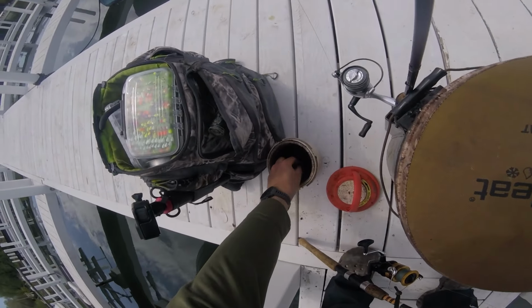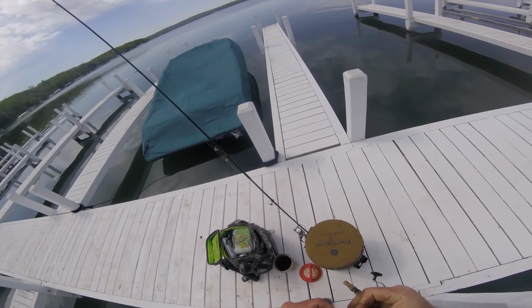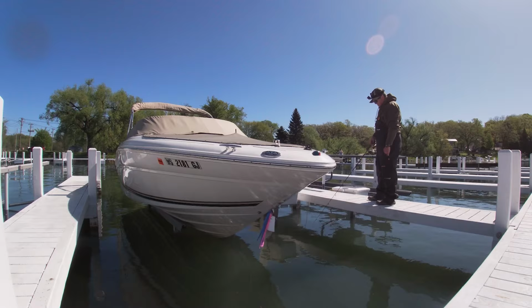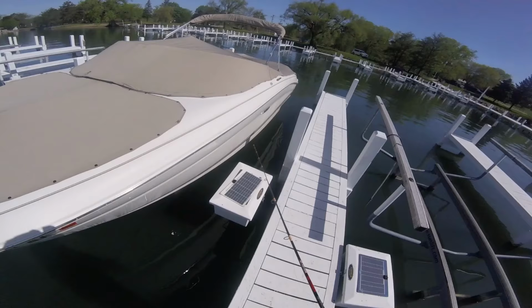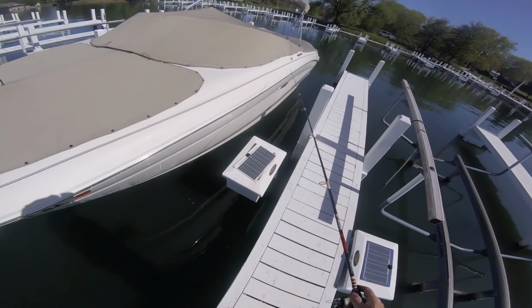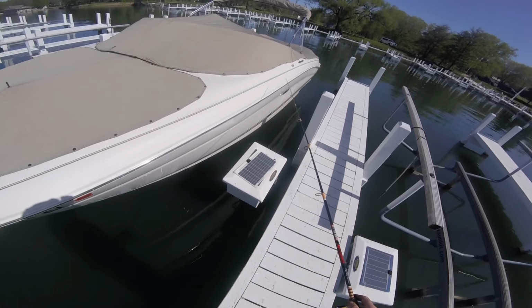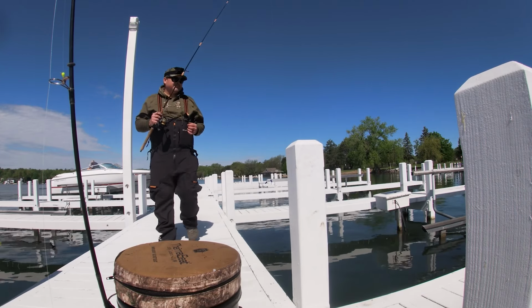Now, all these jigs are tungsten jigs. I really like how quickly they drop down when you have the bait on them. The key is to keep your line tight. I'm not using a bobber. I'm basically spot fishing, walking around the piers, looking underneath the piers with a nice pair of polarized glasses. You can actually see the fish swimming around or pooled up.